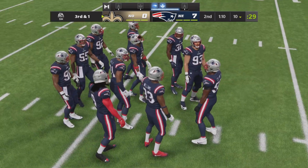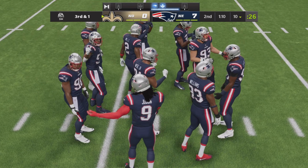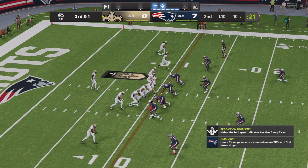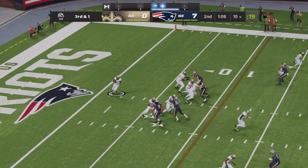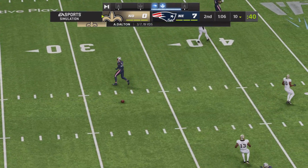Let's make this one simple. What a catch, especially the finishing part of getting his feet in bounds, toe tapping, and of course, foot dragging. A little tapestry, if you will. Oh, I like it. Despite only needing 1, Dalton to throw. And that will be incomplete.